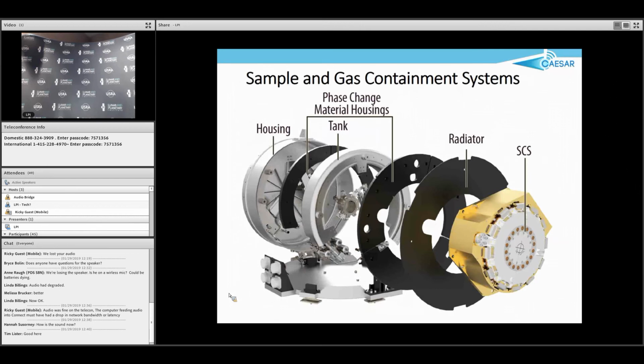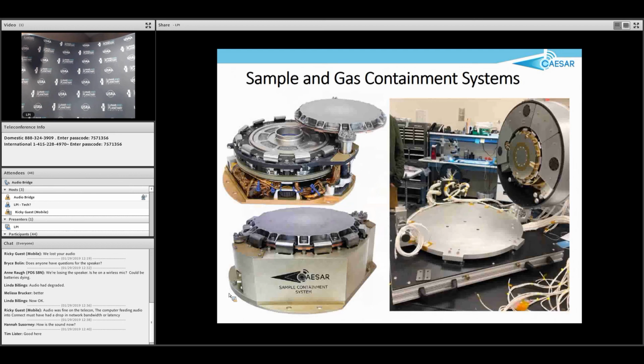The two primary changes to this design are just a couple of mechanical improvements. One is that we managed to enlarge this radiator so it does an even better job of keeping the tank cool. The other is that our mechanical engineers got really quite clever about the way they packaged some of our plumbing and valves and so forth, which I'll show you better in a moment. But we were able to add some nice things to the design because they were able to improve the packaging. So that was, of course, a rendering. Here's the actual hardware, sample containment system, gas containment system.